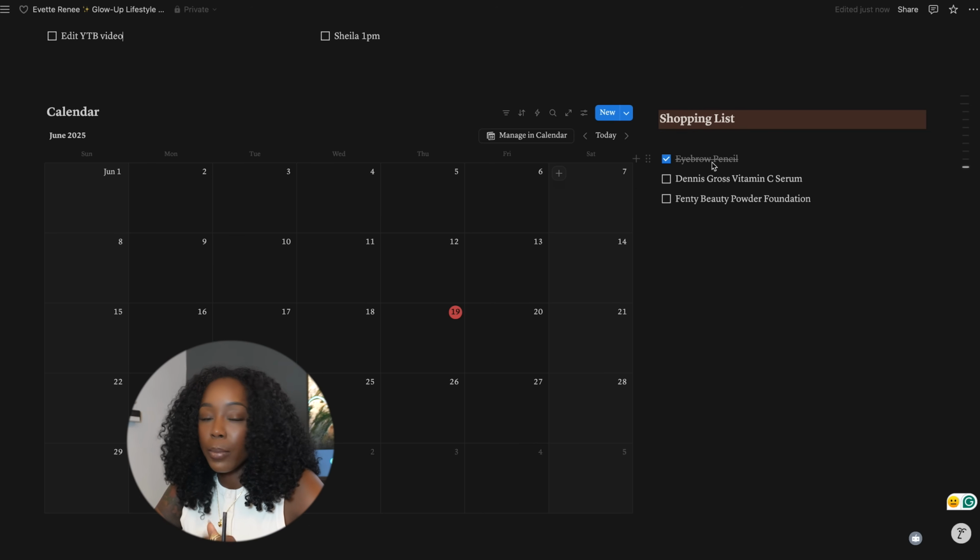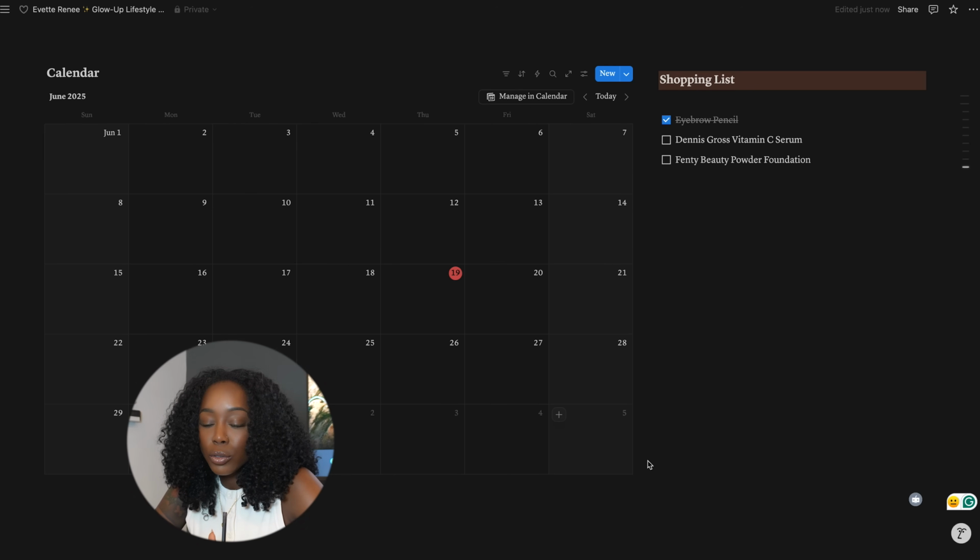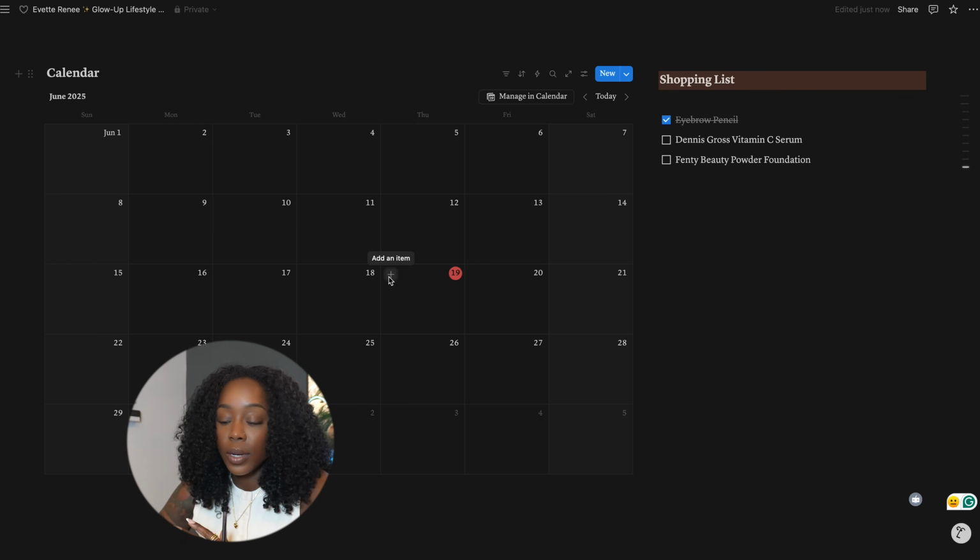So yesterday I stopped by the store and I got an eyebrow pencil. These aren't like I need to go buy them today, but I want to get them. These are things that have run out. These are things that, you know, are about to run out and I need to get. And as I get them, you just check it off. And then here is a calendar at a glance. I wanted to include this just in case I wanted to use it. I have my calendar that I'm just so accustomed to using, so I personally don't use the calendar, but this is available for you if you do download the template.